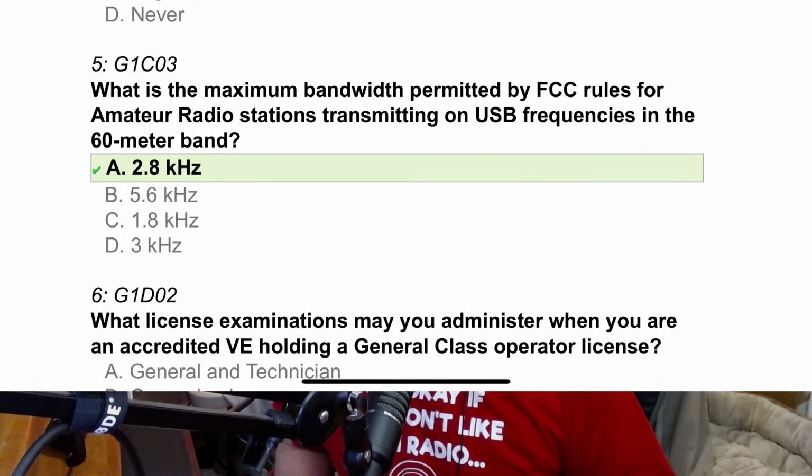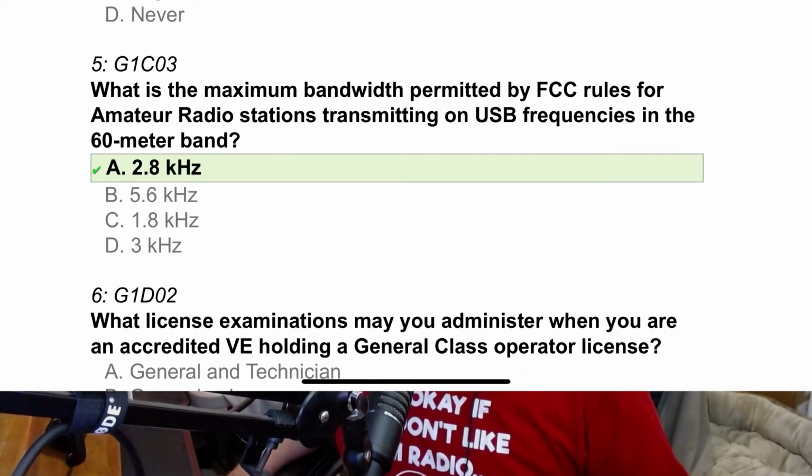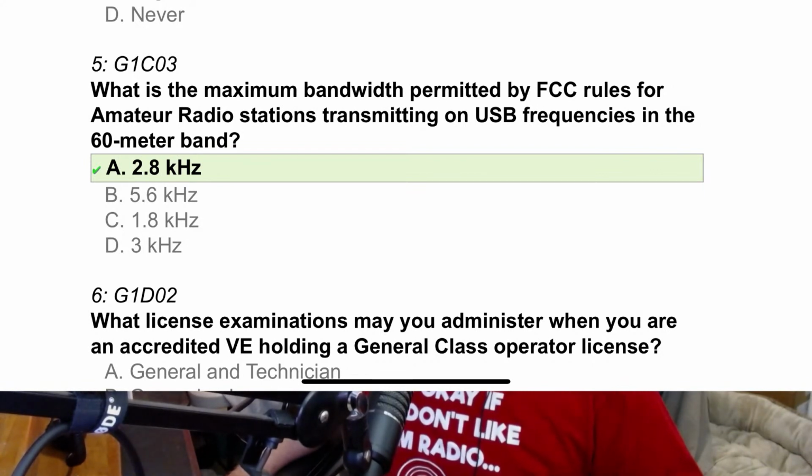What's the maximum bandwidth permitted by FCC rules for amateur radio stations transmitting on upper sideband frequencies in the 60-meter band? Remember, 60 meters is put into 5 channels. Really, 5 different channels on 60. All right. The answer is A, 2.8 kilohertz. And that's typically what we transmit in ham radio. That's just what it is. So on 60 meters, remember, you just have to worry about 2.8 kilohertz and you're solid. Again, only 5 channels, around 5.3 megahertz. That's all there is on 60.